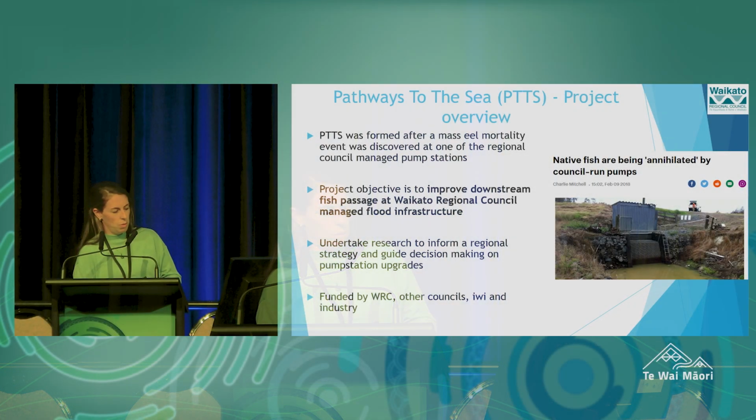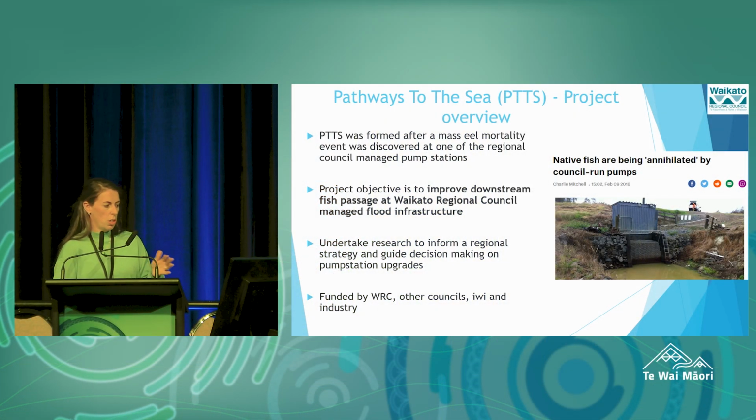So we created this project, and our objective is to improve downstream fish passage, particularly for tuna, at our flood pumps. To do this, we have to undertake quite a lot of research to be able to inform us on how do we go from here, how do we make this better, and it's funded by ourselves as a regional council, lots of other councils in New Zealand, iwi and industry.